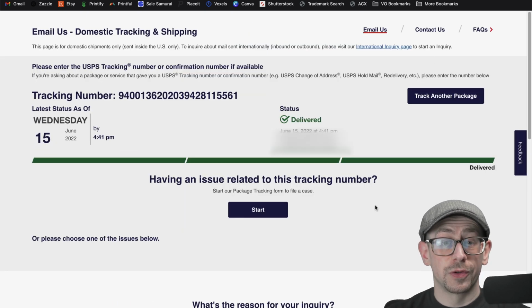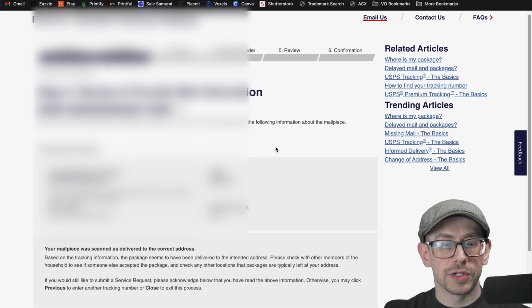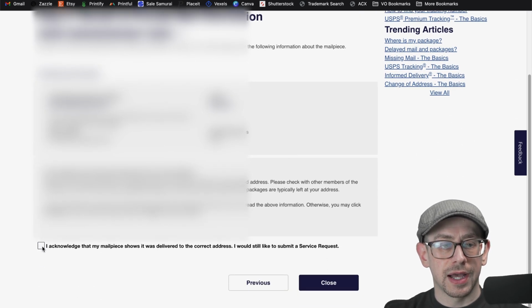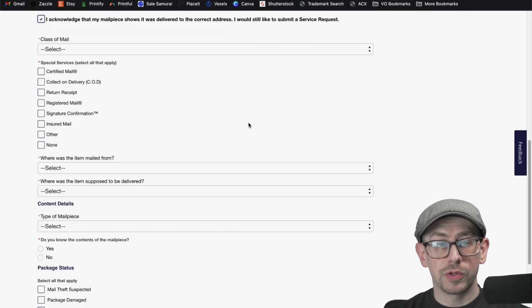And of course, it's going to say that the tracking indicates it was delivered, but we're still going to click this Start button right below that. And that takes you to the actual form. So it brings forward the tracking information, and then you need to scroll down. You need to click on the I acknowledge, and then you now have the form to complete. So you can enter all of this information. There's really not much you need here.